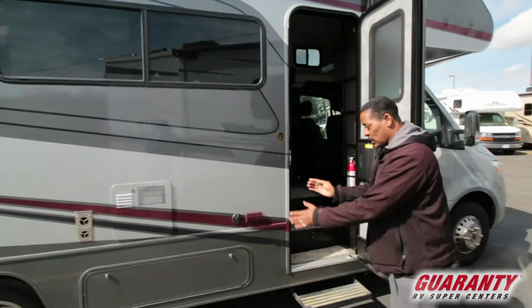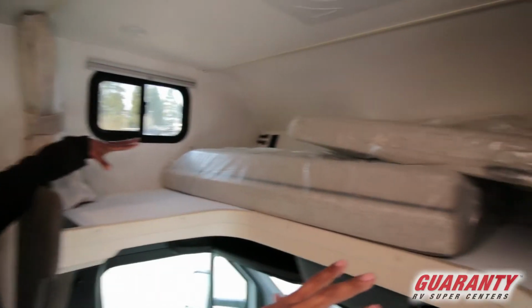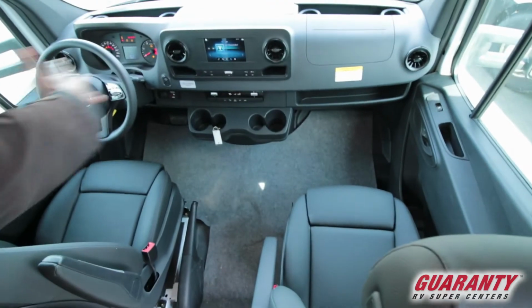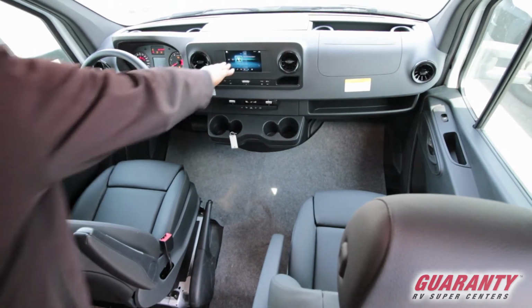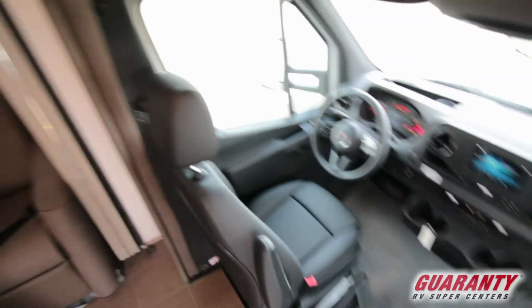All right, now we're going to move inside. Okay, to start, got your bunk up top, probably room for 2 people, adults, even more kids if you got them, and also, or grandkids. Also in here we've got this very nice, up-to-date, spacious cab. You've got everything integrated in. AM, FM radio, everything you need's right up front here. Cruise control, it's got all the bells and whistles, and it's a great coach.